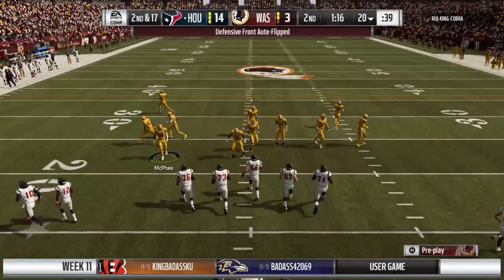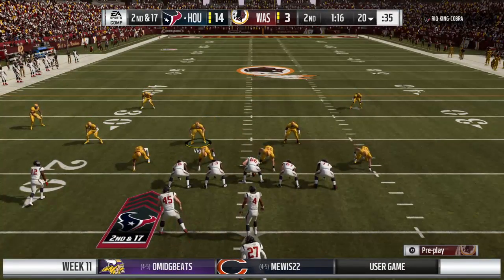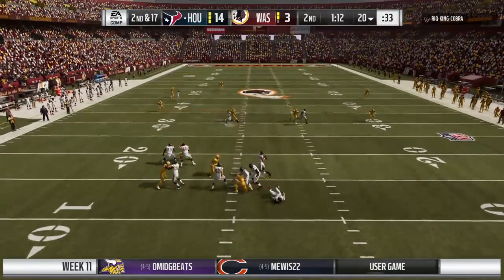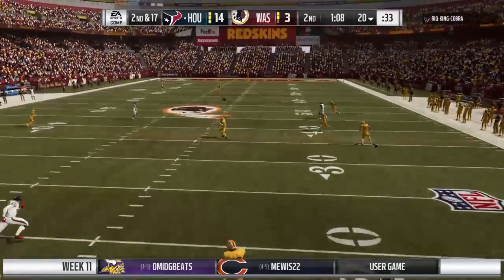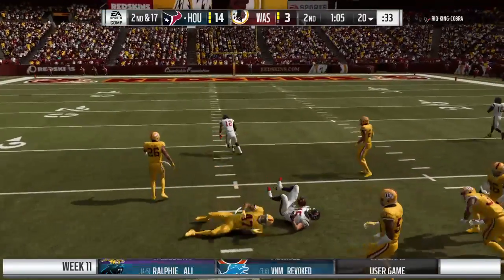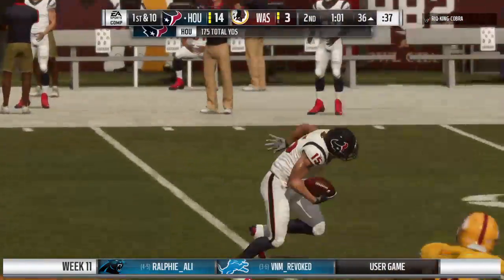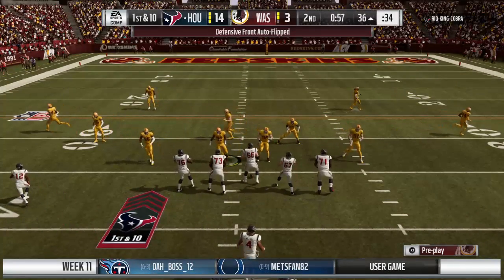Sacks, a growing theme in this first half. This is second and long. Here's Watson now on second down. Escaping the pressure right. He's letting this one go for wide open, complete. And all the way down to the 36-yard line. Watson hitting Fuller with a big one, 45 yards.